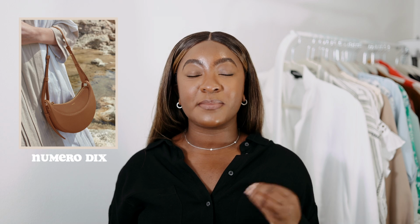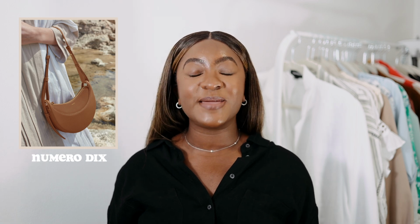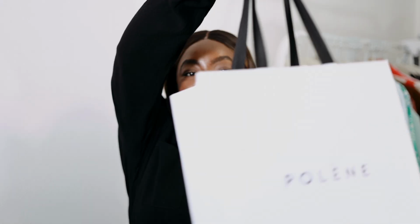I've been obsessed with the brand for a while, and their Numero 10 bag was on my wish list for a very long time. When I saw the bags, I knew I had to leave with one. Even though I didn't end up buying the bag that was on my wish list, I left with one even better. I got the Numero Neuf, which is number 9 in English.